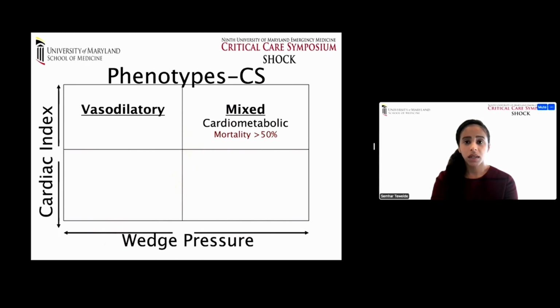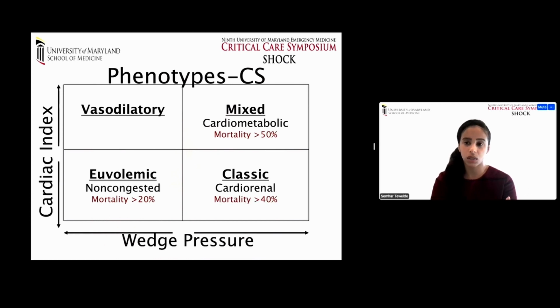Now, if you have a person that has a low flow, again, and also a low capillary wedge pressure, we're talking about euvolemic or non-congested shock. These patients fare better amongst all three. And then finally, when you have that cold and wet patient, that's your classic cardiogenic shock patient, as we just discussed. Mortality there being slightly lower than your mixed cardiometabolic process.